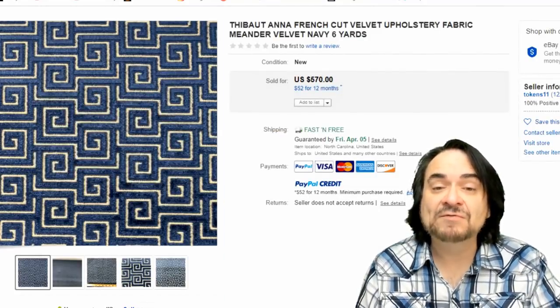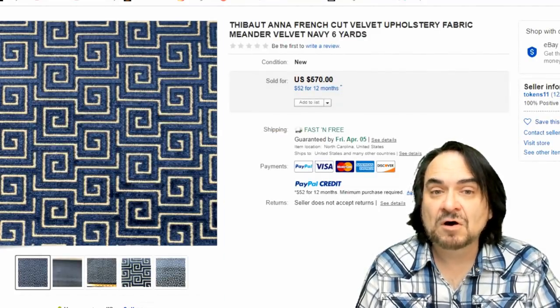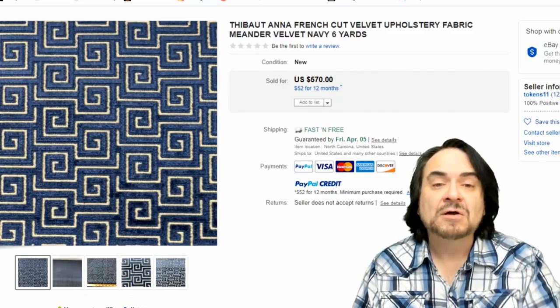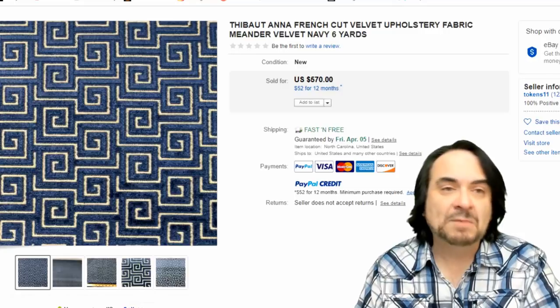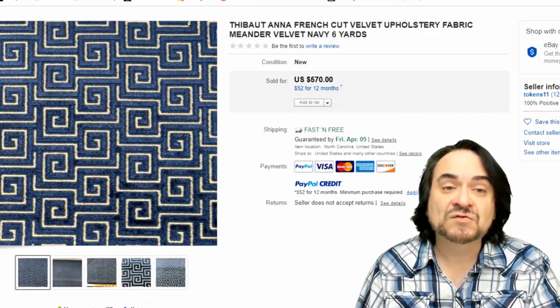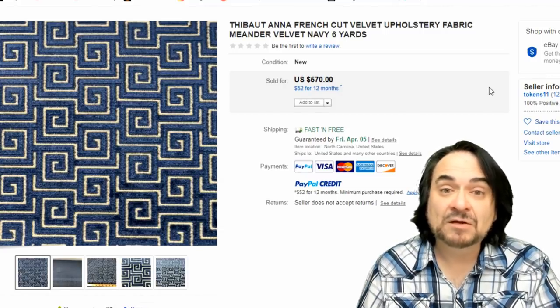This one sold for $570 for 6 yards. This was probably broken down into enough to do a chair, is usually the means that they do these by. They'll break them down into groupings to do them that way. There'd be no sense in selling a small amount of this unless you're doing it for pillows or something along that line.